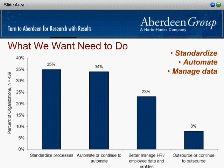You can also look at the data here, folks, almost like a maturity curve. What we're seeing is that the more mature an HR organization within that business is, the first thing companies look to do is standardize, to gain consistency. Then they want to automate. So now that they've standardized their processes and ensured the workflows are in place, they want to automate to take advantage of the greatest efficiencies possible.